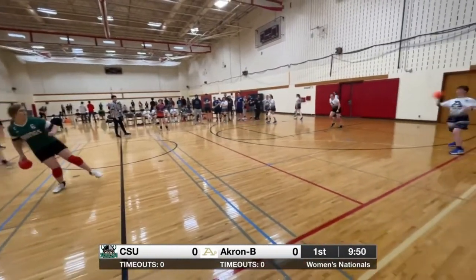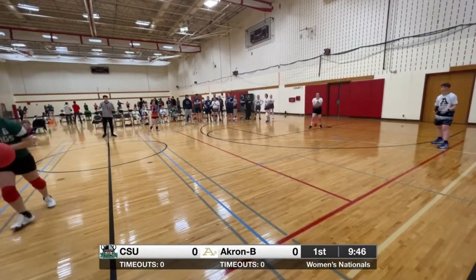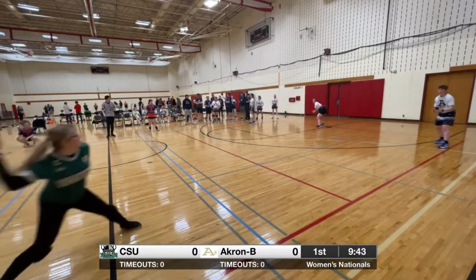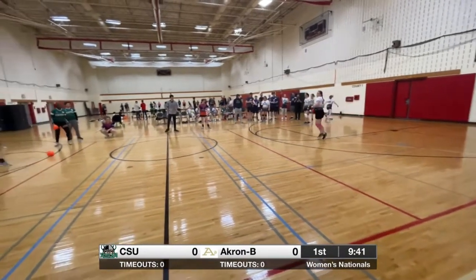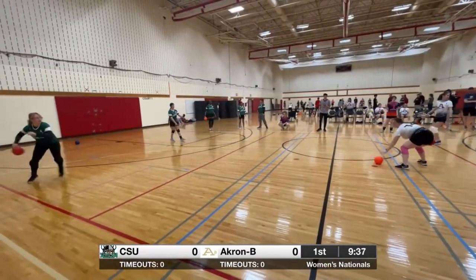Nice throw by Koch there. Good throw. Thornsbury gets countered. I couldn't tell who that throw came from. I was watching the throw miss Koch there.